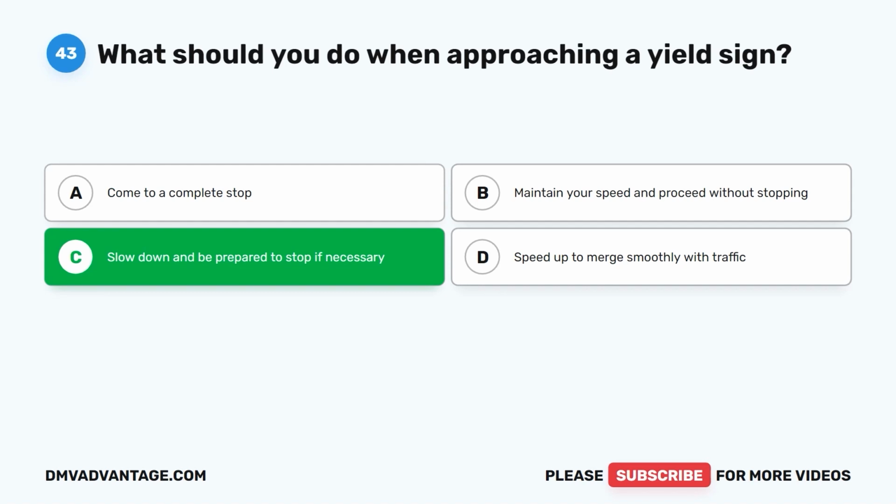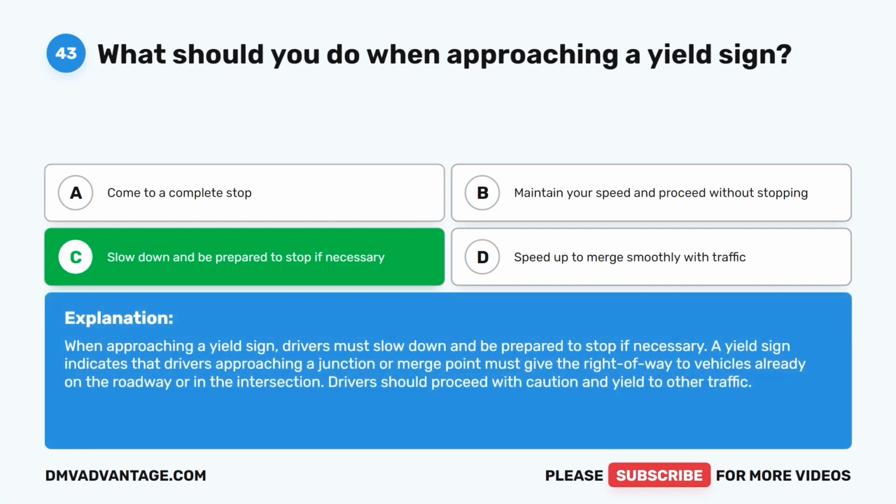Slow down and be prepared to stop if necessary. When approaching a yield sign, drivers must slow down and be prepared to stop if necessary. A yield sign indicates that drivers approaching a junction or merge point must give the right-of-way to vehicles already on the roadway or in the intersection. Drivers should proceed with caution and yield to other traffic.